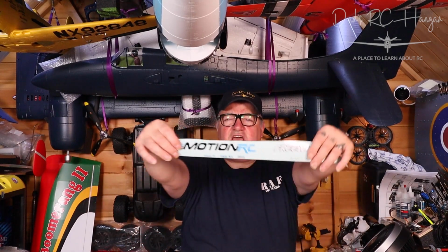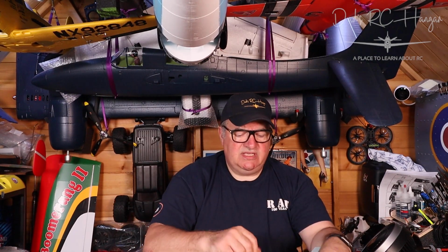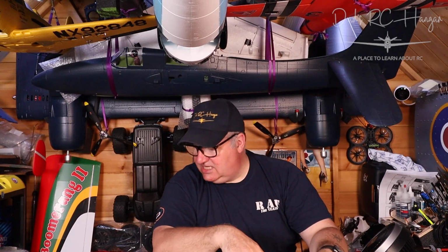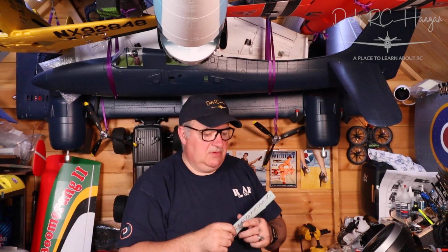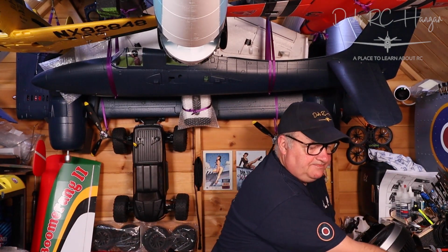Oh my god, we've got stickers! It just says Motion RC Freewing model. Obviously you can stick them to the plane, the 70mm sports jet. Now on the box it did say something about 4S. I've got the box down there, and I do apologise, it says it can be Pro and normal, so presumably you can put 6S in it or something, but we'll go into that a bit more. It's just something I saw on the box.